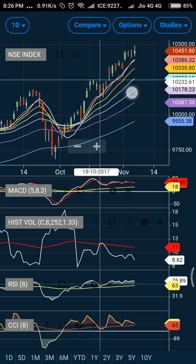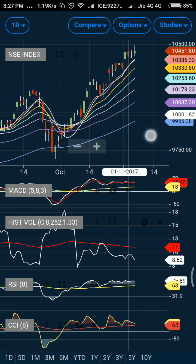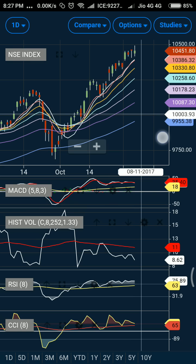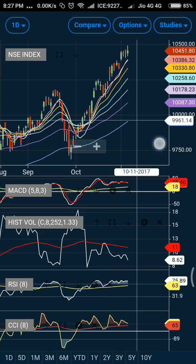You can see the prices have improved here, but you can clearly see that the MACD is not generating any sort of up move. Rather, it is generating a stable kind of pattern, and now it has slightly generated a bearish kind of move. So what I feel is that if this line comes below its 55 days exponential moving average, you can see a good amount of drop, and the drop could extend till 10,386 and 10,330. Those are the levels that can come if the break comes.